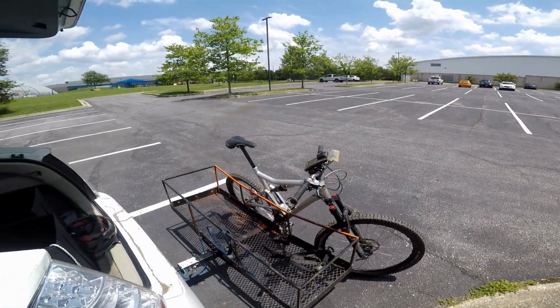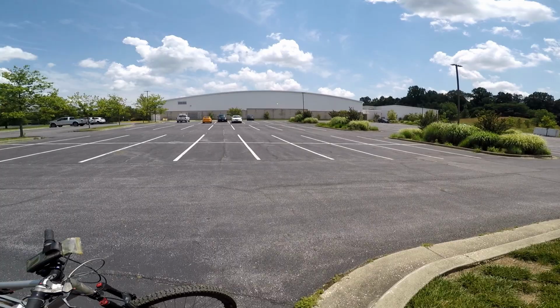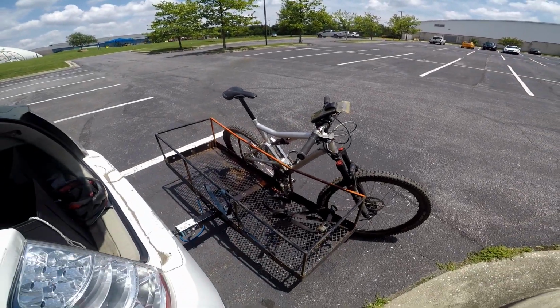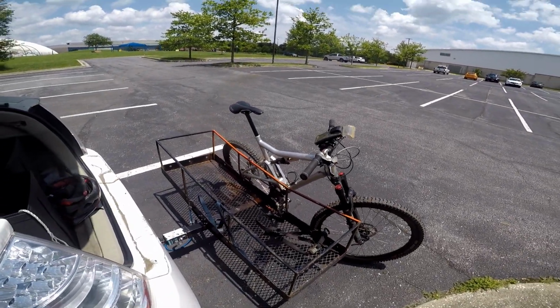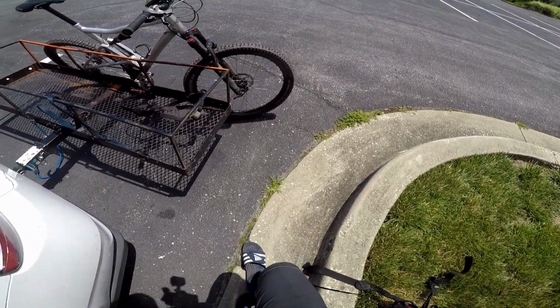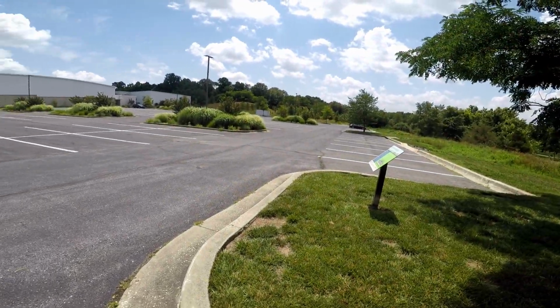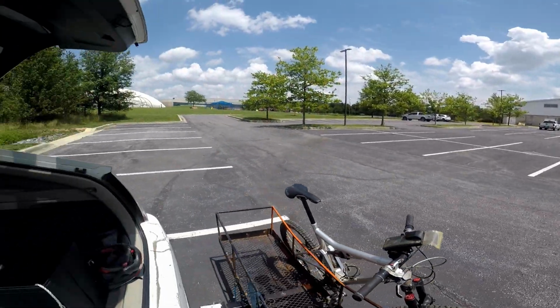Guys, I am about to ride Fairland. Here I am. It is boiling out, and this is the first time I've ridden in, I guess, a week and a half, because I hurt my foot. So I'm going to go out and just do a short ride. It is really hot, so make sure you drink plenty of water.